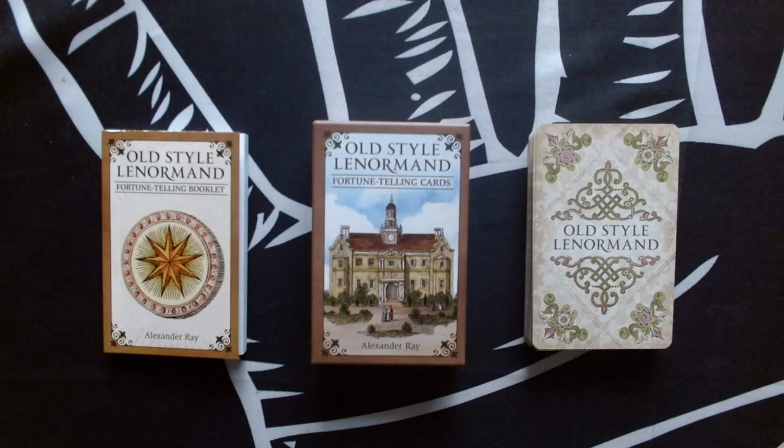If you are a returning viewer, I'm Rin, and today we are taking a look at the Old Style Lenormand Fortune Telling Cards deck. Now, I know this deck is named Old Style, but it's just that it's old style. It's not an old deck. This deck was first published in, like, 2019, so it's not a vintage deck, but it's done in an old style. It has a vintage feel to it.